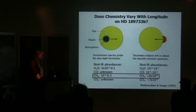So I mentioned before there's this strong methane absorption signal during transit. And we really don't see methane at all in the day-side emission spectrum. So this difference would seem to suggest that you don't really have methane on the day side, but you might have much more methane on the night side. That's kind of an interesting thing to try and think about: how could you cause that gradient to form, and how could you maintain that gradient given ongoing circulation between the day side and the night side?